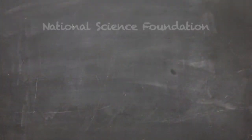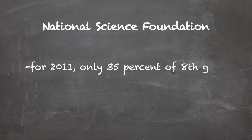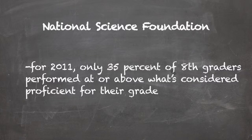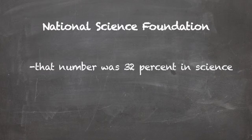Why push STEM topics? Take a look at these numbers. According to the National Science Foundation, for 2011, only 35% of 8th graders performed at or above what's considered proficient for their grade in math. That number was 32% in science. We need innovation. We need curious thinkers. We need children who are thinking outside the box.